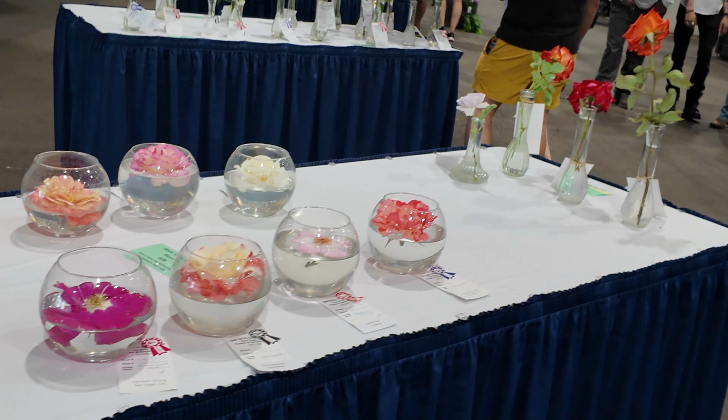Hi guys, we have decided to go to San Diego County Fair or Del Mar Fair. So that's what we're doing today. I guess the theme for the fair this year is Return to Retro. So we'll have to check it out and see if we see that theme throughout the park.